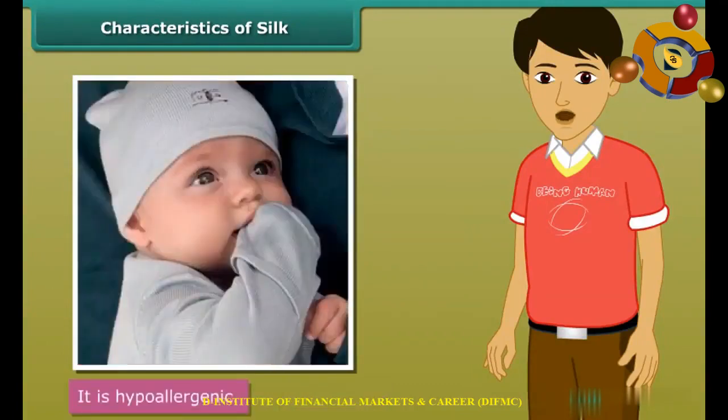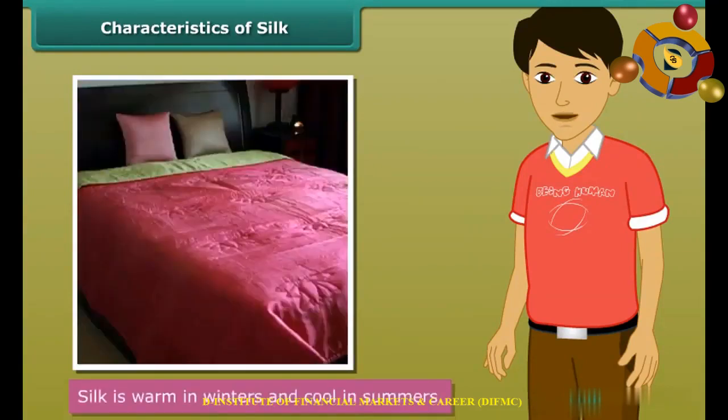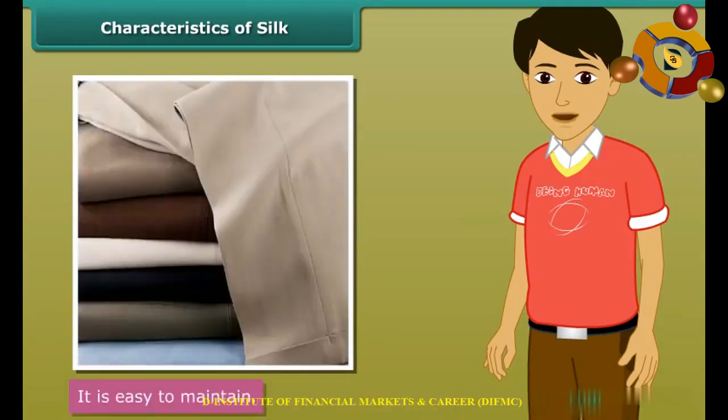It is hypoallergenic, that is to say, it causes less allergies in human beings. It absorbs moisture. Silk is warm in winters and cool in summers. It is easy to maintain.